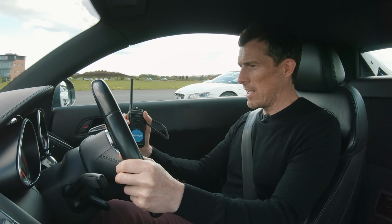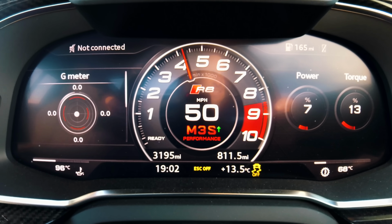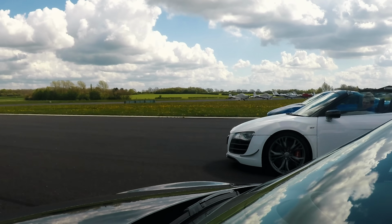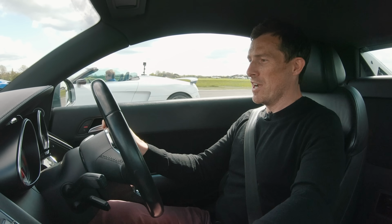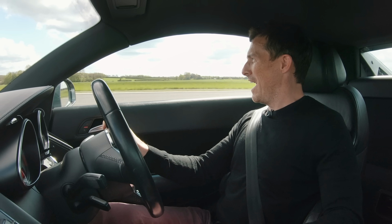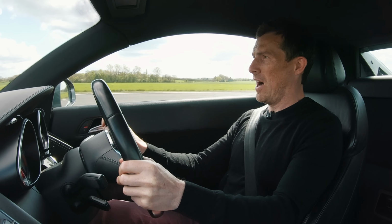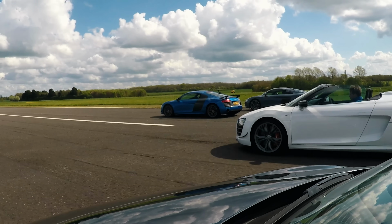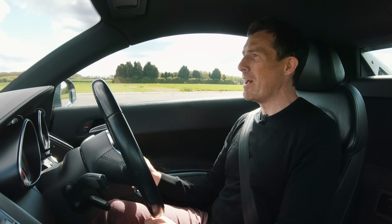Now we're going to have a rolling race from 50 miles an hour. We're all in third gear. Obviously the automatics are locked in third. So here we go, I'm going to count it in. 3, 2, 1, go! Pickup's really good on this. Really good. Revving it out now and it's all happened. I'm done. I'm backing off. It's really close between the latest Mark II V10 Performance and the end of the run Mark I LMX. So close. Woo!